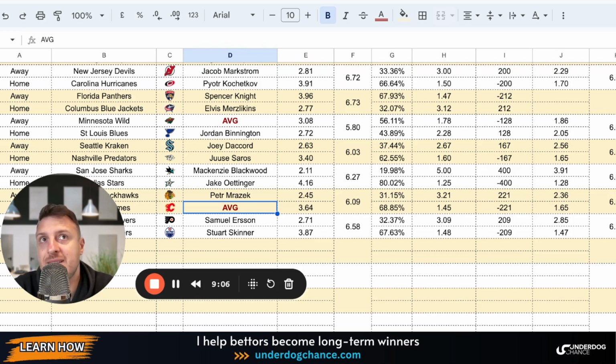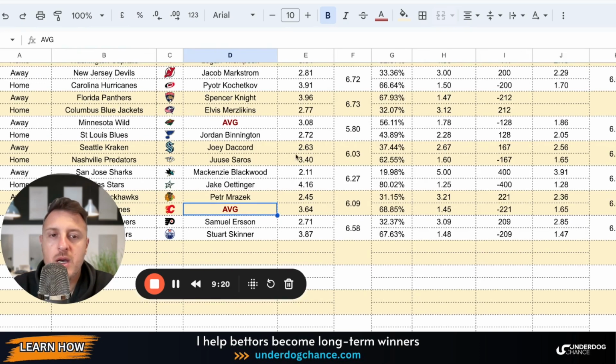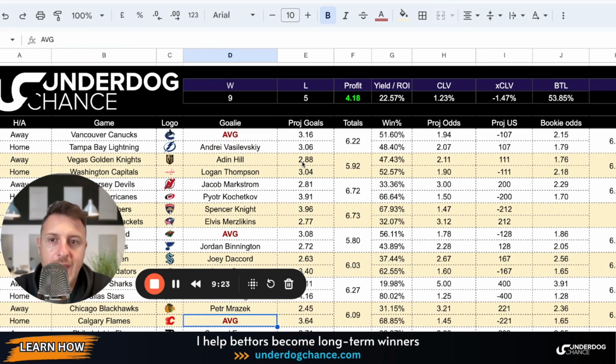So the best guess is the number one. Okay, so it will basically take the league average number for the goalie. And this is just a rough projection for such a game. Okay, so those are all my projections for today.